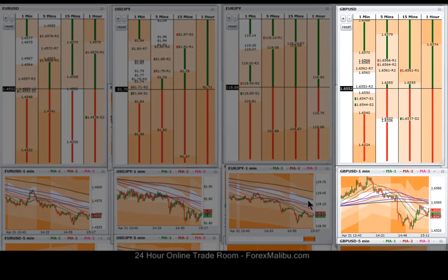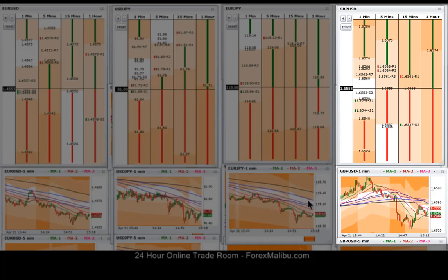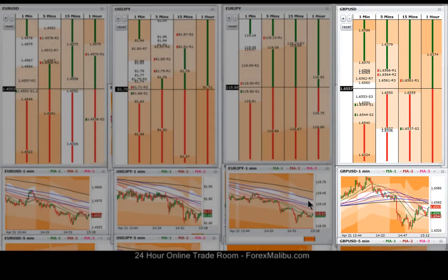All right, cable's starting to move a little bit higher now. It's at 56, 57. So if we get up in there in the mid 60s, I would like to short it. Before I saw it get as high as 57, so I've got a 56, 57 on the sell price now.